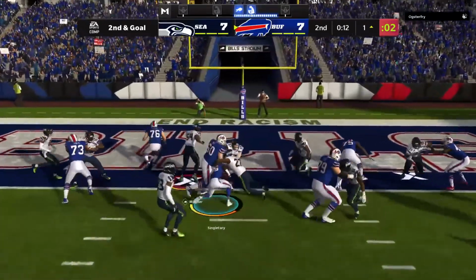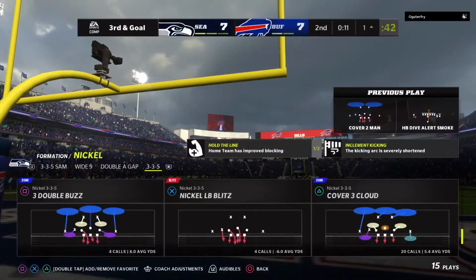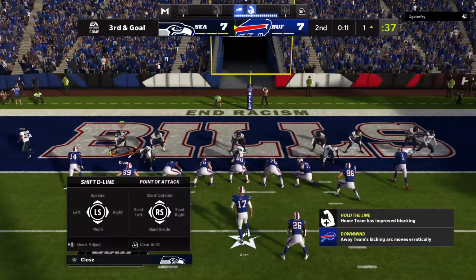They'll look to run with Singletary. And just a short gain that time as they're able to get him down. Now the Bills are going to use the first of their timeouts as they stop it with 11 seconds remaining in this first half.